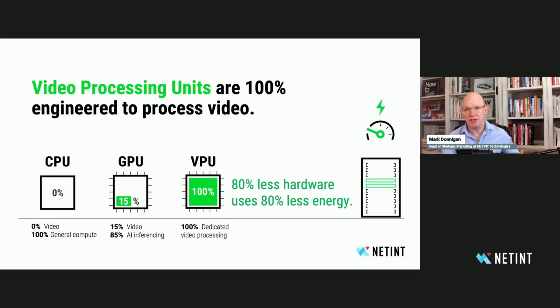So the advantage you get is you go from a general purpose CPU with zero surface area dedicated to video to GPU where it's 15%. And then you go to VPU and now you have 100% of the silicon surface area dedicated to nothing but video. So going back to GPU, one of the big challenges the industry has right now with this particular category is that all of the chip vendors from NVIDIA on down, doesn't matter who's in the GPU business, they care about one thing and one thing only. And if you don't believe me, just go listen to any of their quarterly earnings reports, go read analyst reports. They care about AI inferencing. That is it. That's great for those building large language models, self-driving cars, etc. It's not good for those of us in video.